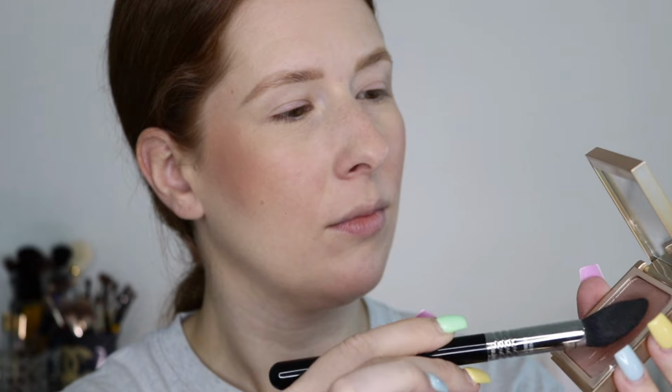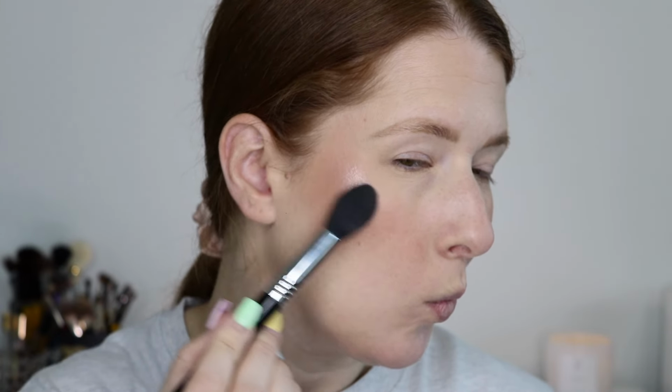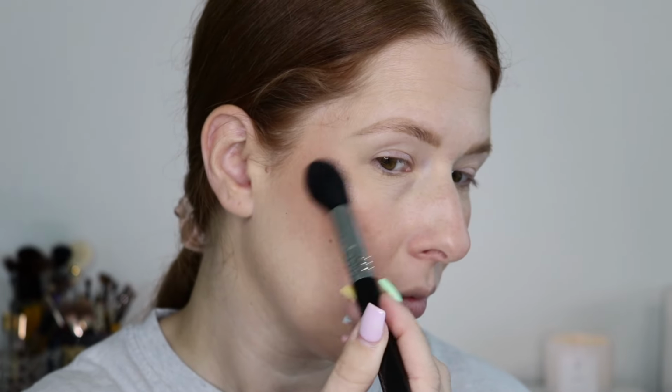So remember when I was talking about the F35, the tapered highlighter, and I was letting you know that it's my favorite brush to apply highlighter? Well, I love the highlighters from Sigma Beauty. This is the shade Twilight. These are not for the faint of heart. These are not subtle. These are not going to just give you a tiny little, no.